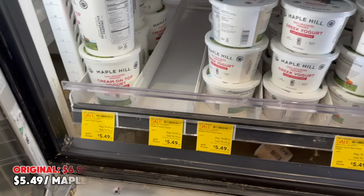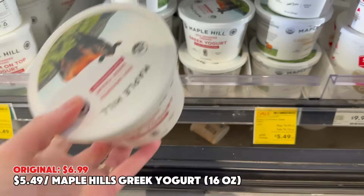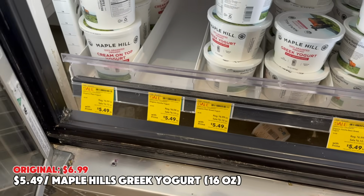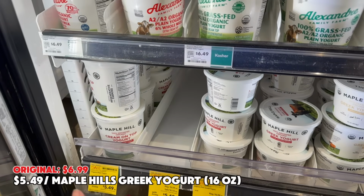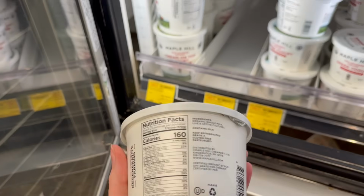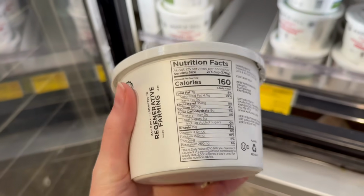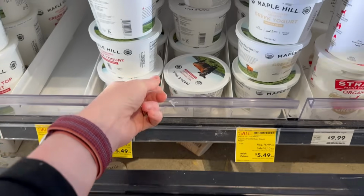Okay, so right now they have the Maple Hill Greek yogurt. This is so unbelievably good. It's on sale for $5.49. I do buy this when it's on sale. I prefer the Greek yogurt over the regular cream on the top yogurt because of the protein. 5 grams of protein in the regular cream top yogurt, and this one is going to be 15 grams of protein. So I am going to grab 2 of these. Oh, I'll grab 3.